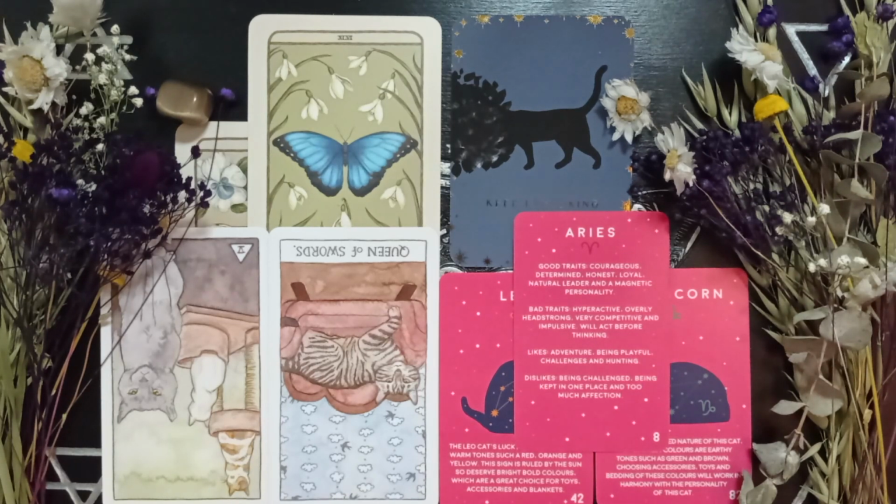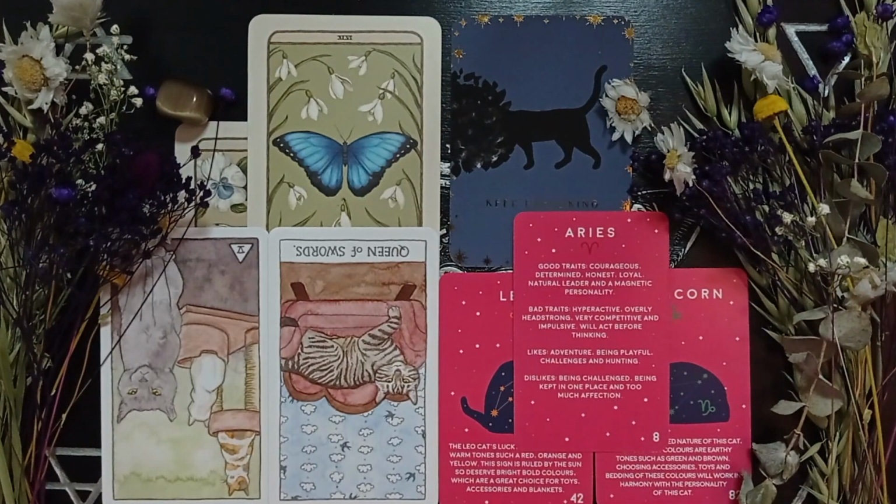If this resonated with you, then I hope you take these messages on board. But if this didn't resonate and you're like, that's not me and my pet's relationship at all, then feel free to check out another pile.